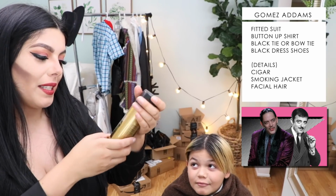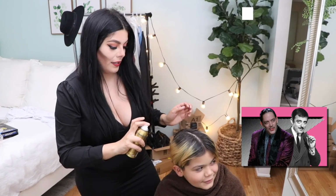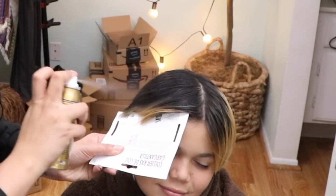It's called High Beams Intense Temporary Color. Hopefully it doesn't get everywhere. Okay. I'm gonna cover his face so that I don't get paint all over him.